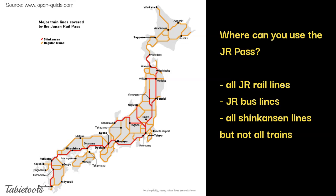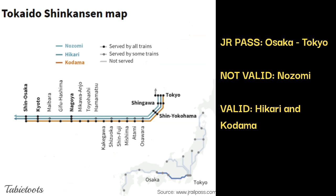In the Tokaido Sanyo Shinkansen, which runs between Tokyo and Osaka, there are 3 types of train: Nozomi, Hikari, and Kodama. Nozomi is the fastest and Kodama is the slowest and has the most number of stops. Unfortunately, JR Pass is not valid in Nozomi, so we always ride Hikari in traveling between Osaka and Tokyo.